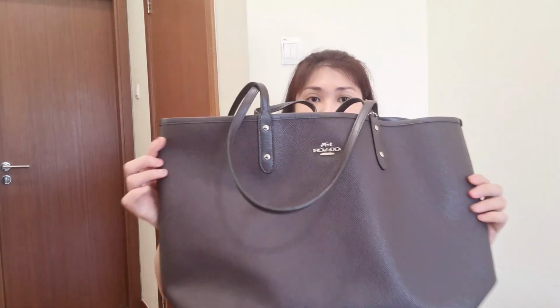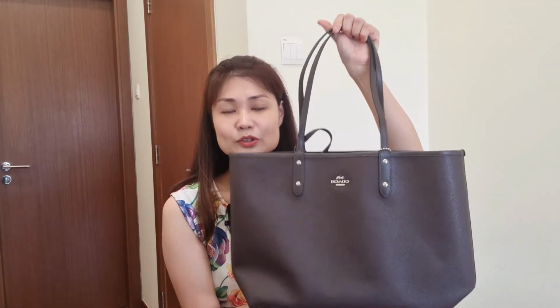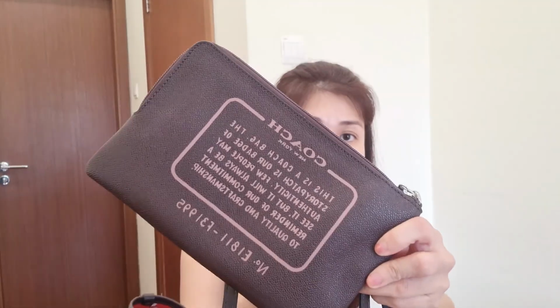I have one for this special mention that is from Coach. As you can see, it's from Coach. I bought this from the outlet. It is coated canvas. It feels and looks so much like an LV Neverfull. This is a very interesting design. It comes with an inner pouch and the inner pouch has some wording on it.